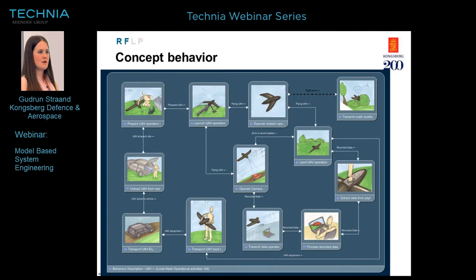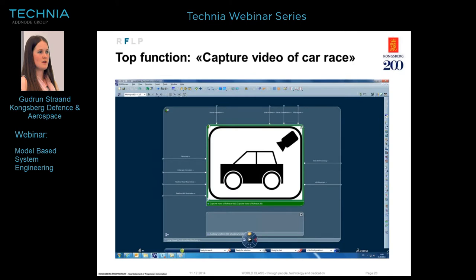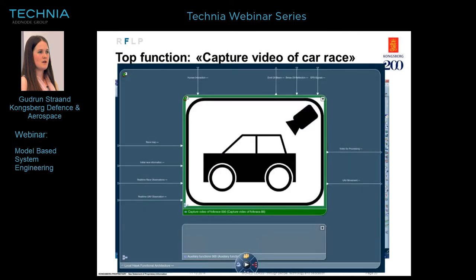So this is a kind of way to visualize the wants from the customer. You can use it for the marketing, people can use it, and all the different engineering disciplines can look at it and see if they have understood what you should do. And from this we extract the requirements. So the top function in this case is to capture video of a race car. If we zoom in, we can see that there's input information, race map, race information, real-time UAV observation, there's human interaction, etc. And the output shall be UAV movement and video for processing.